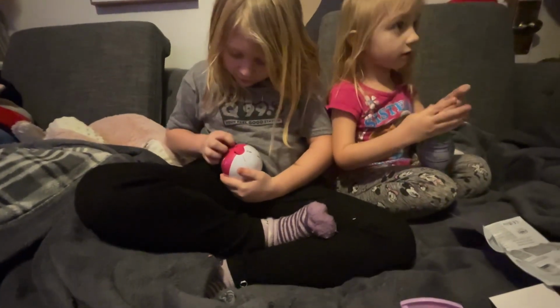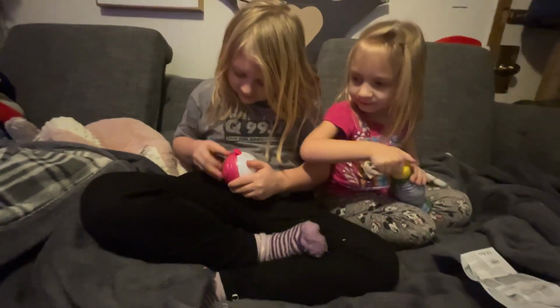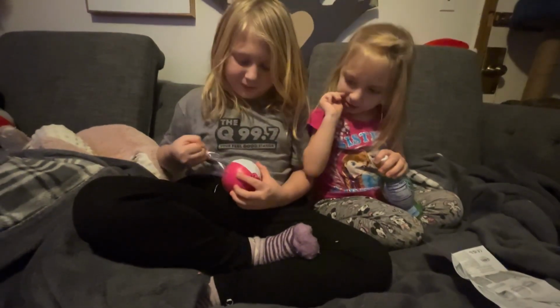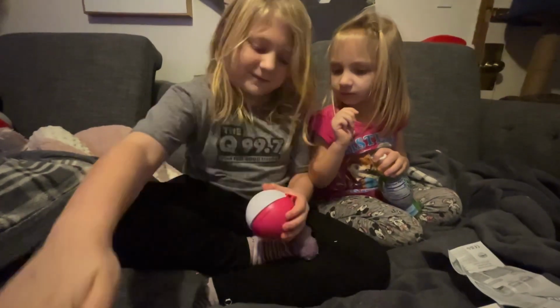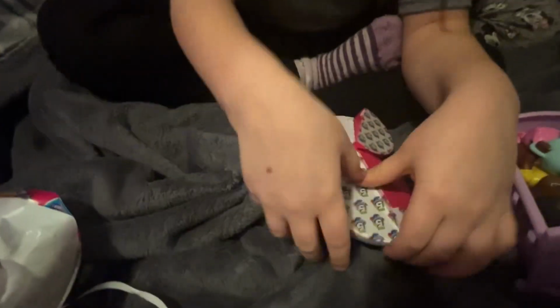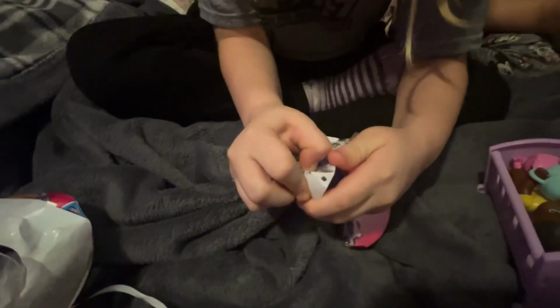Do you need help, Jessie? No, I got it. You got it, Jessie? Mm-hmm. You always have to look at the zip line first. It looks like a ball. So there's, that's cool. There's five of these. Oh, it's like an orange. What, each one is a thing? Mm-hmm. It's a mini thing. It's a mini food.